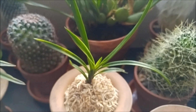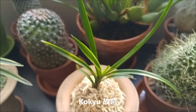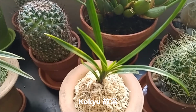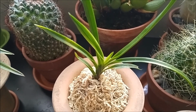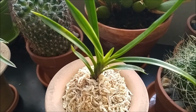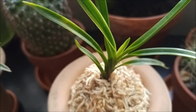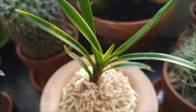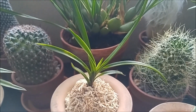And the last one I bought is called Kokyu, and it's one of the varieties that have incredibly pink roots. In spring, when the roots start to come out, they're really pink, almost neon pink. And the new growth starts very light, almost white, like a ghost leaf. And then as it matures, it darkens. So again, when this plant becomes a specimen, it will look really nice.